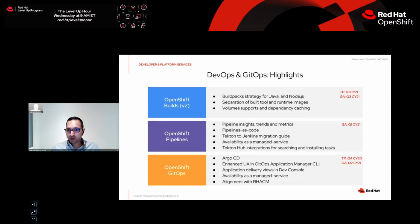For OpenShift GitOps, we will be having the first release in the next couple of weeks, in fact, with a productized version of Argo CD. And we are also enhancing the UX around the GitOps Application Manager CLI that makes use of Argo CD, the Tekton CLI and other technologies that we have to bootstrap a GitOps process. And there are views in Dev Console that we're enhancing that give you insight into what deployment environments your application has, which version of your application is deployed in each environment, which status they have, and history of those, to give you a higher level insight of how your delivery looks.